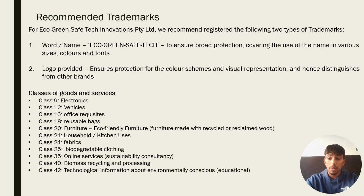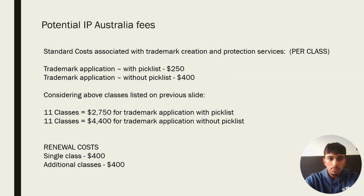Now we'll move on to the potential IP Australia fees that have been linked with your application. So now considering our potential IP Australia fees, the standard trademark application comes with fees associated per class, so it wouldn't be as a whole. As you can see on the screen, your trademark application with a pre-approved pick list would be $250 per class. And without a pre-approved pick list, that same thing would be $400 per class.